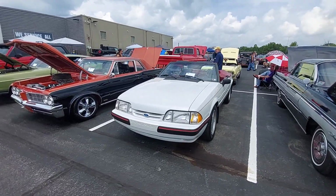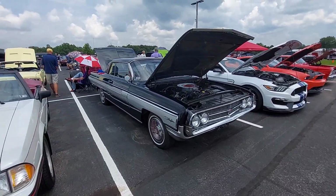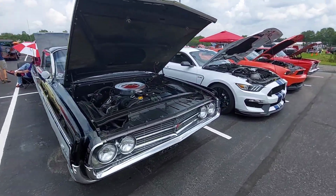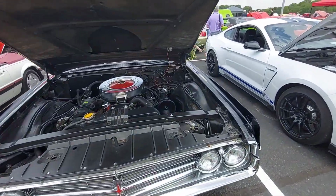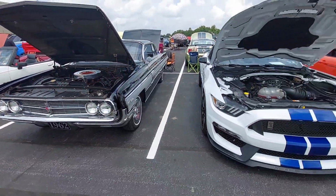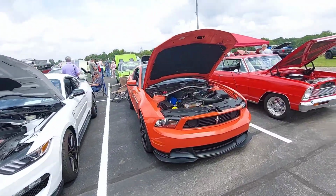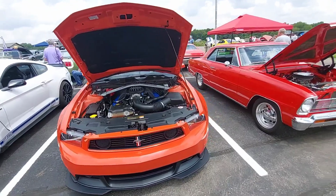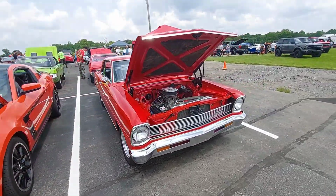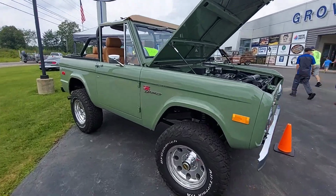Fun fact, most people call them Fox Bodies. Ford's design team actually named them T5s for code. Starfire, 1961, I believe, from Oldsmobile. S550 GT350. 2012 Boss 302. A Chevy Nova. Very clean first gen Bronco.